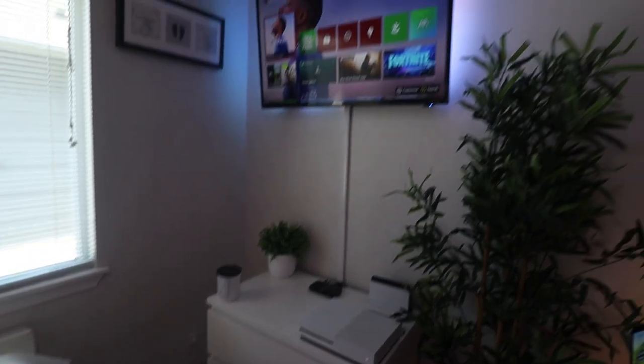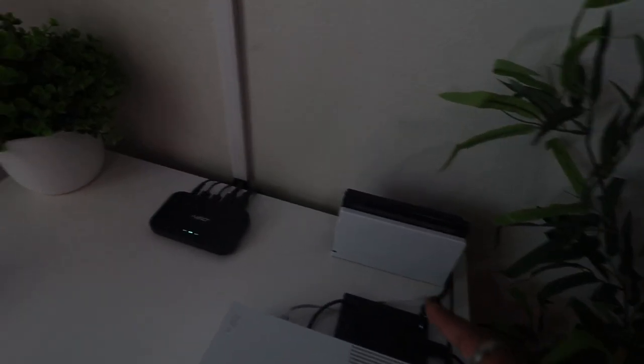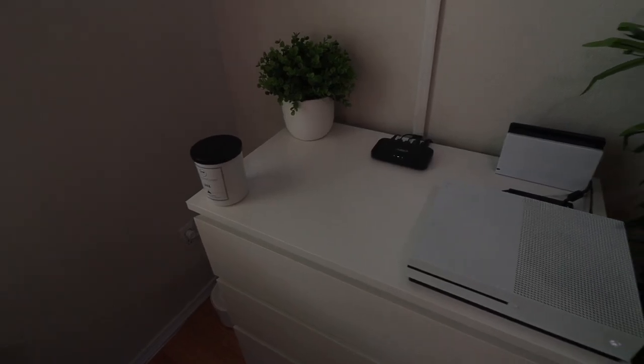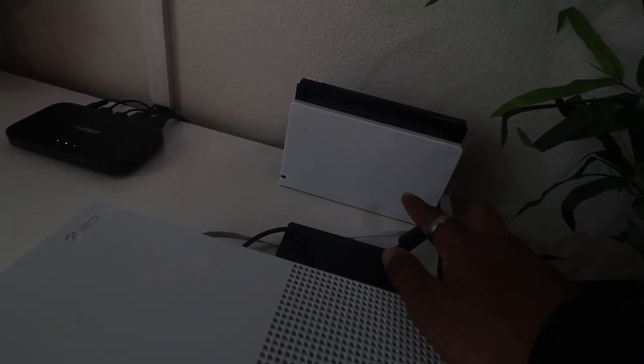All right, with that out of the way, let's go over what I have so far. First is this little area over here. The dresser's all built. On top, I have my Xbox, my Nintendo Switch, a fake plant, and a candle. Oh, and the Neo Sync Box. For this, I tried to keep the white theme with some little accents of black. For example, with the Switch dock, that's why I got a white cover.